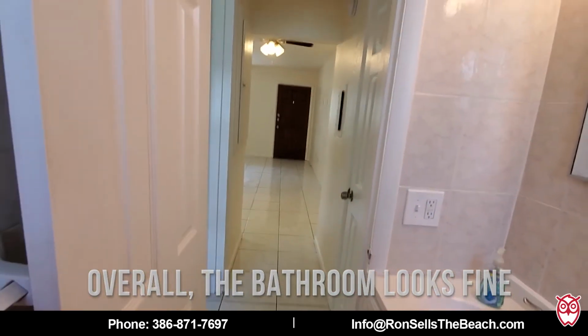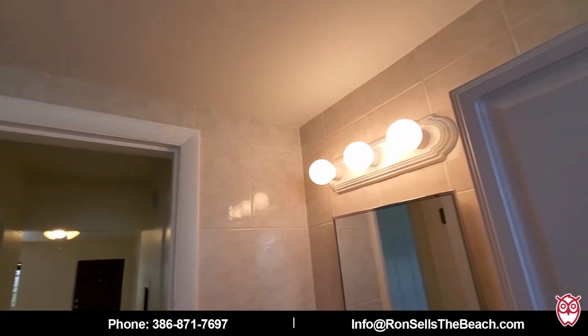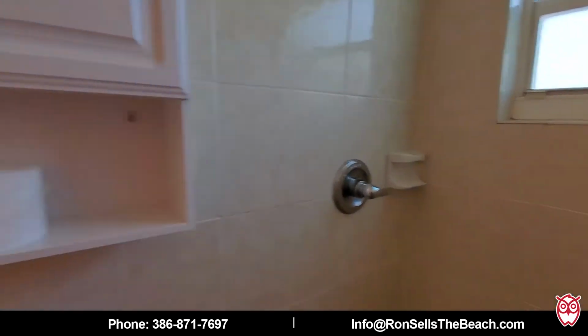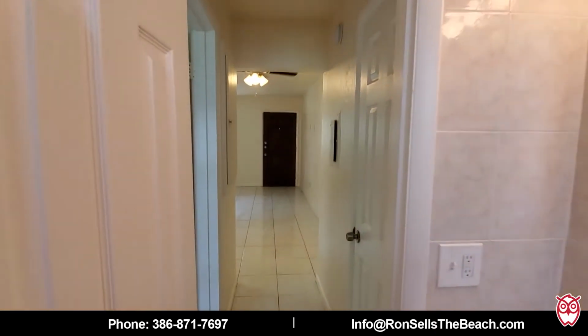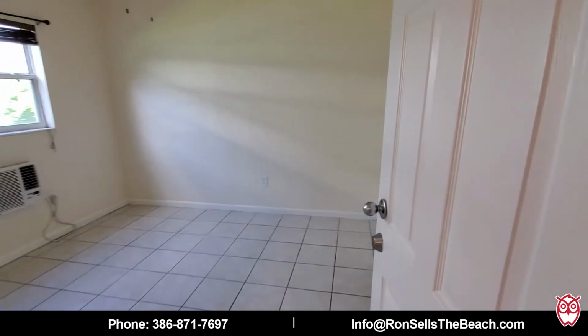Even a little bathroom like this, to renovate this, by the time that you do the demo in here and check behind the walls and look for moisture and put up new Durock, this little bathroom could easily run you $7,000 to $10,000. So it's not a minor fix. It's not what you think it is sometimes.